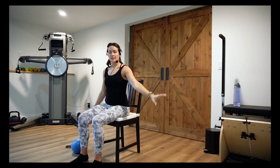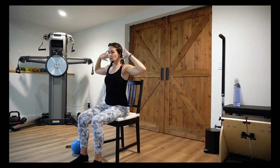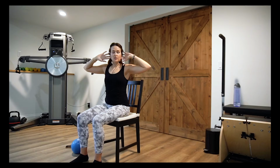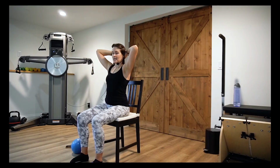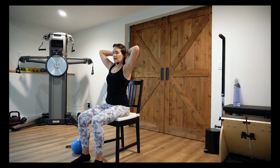And then bring it to center. From here, once more, bring your hands. You can either just bring them right behind the ears or maybe interlace behind the head, but don't let the hands push the head forward. So you can kind of do double duty and push the head into the hands, working those neck extensors or those cervical extensors, all right? Or just rest them behind the ears, okay?